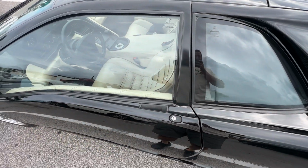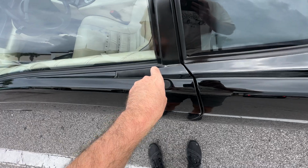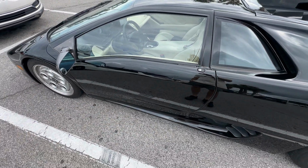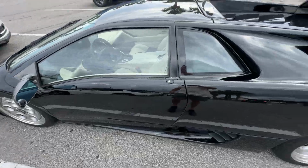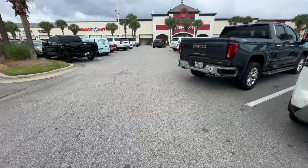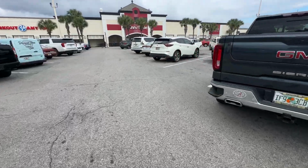Alright, you really have to chunk the door down. If you ever ride in a Diablo, just know that you have to really almost slam the door. And if you do that, then they'll know that you're a real car person and you researched Diablos before you rode in them.